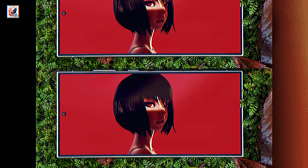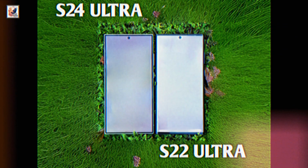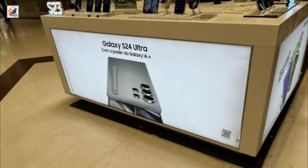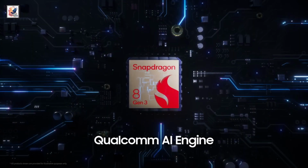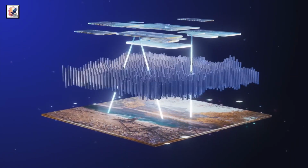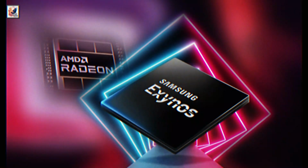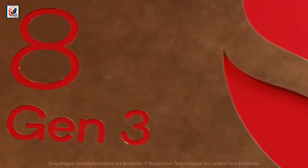The Galaxy S24 Ultra comes with a 6.8-inch QHD Plus OLED display with a 120Hz refresh rate, and the phone's peak brightness is 2600 nits. In the Galaxy S24 family, Samsung is using the Exynos 2400 and the Qualcomm Snapdragon 8 Gen 3 overclocked processor. It is officially confirmed that in the India and Europe markets Samsung is using the Exynos 2400 SoC in the Galaxy S24 and Galaxy S24 Plus, and in the US and Canada markets Samsung is using the Snapdragon 8 Gen 3 SoC.